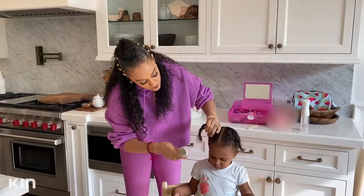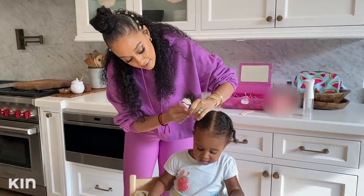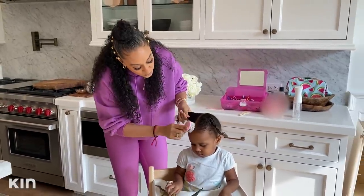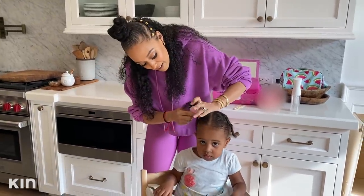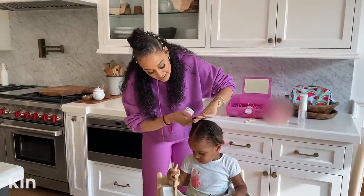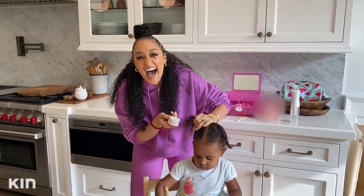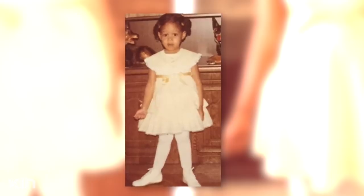Take this brush and we're just gonna brush her sides down. We call these edges. Right, Cairo? Cairo, how old are you? 2. You're 2? Cairo's 2 years old. Say hi, Quick Fix. Hi, Quick Fix. Cairo, you're gonna look like mommy when mommy was a little girl.